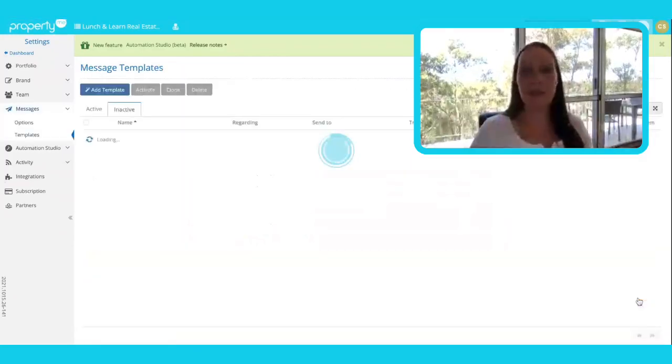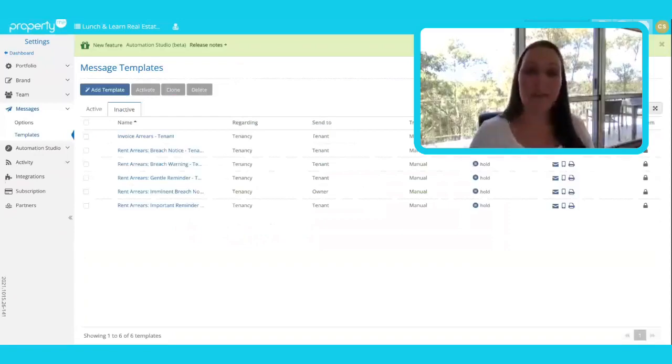So you're welcome to use the ones we have, but have a read through. This is definitely the time to go through your message templates, because they really play such a big role with this feature. And if you're using the same message template every day, update them, have some different ones, mix it up a little bit.